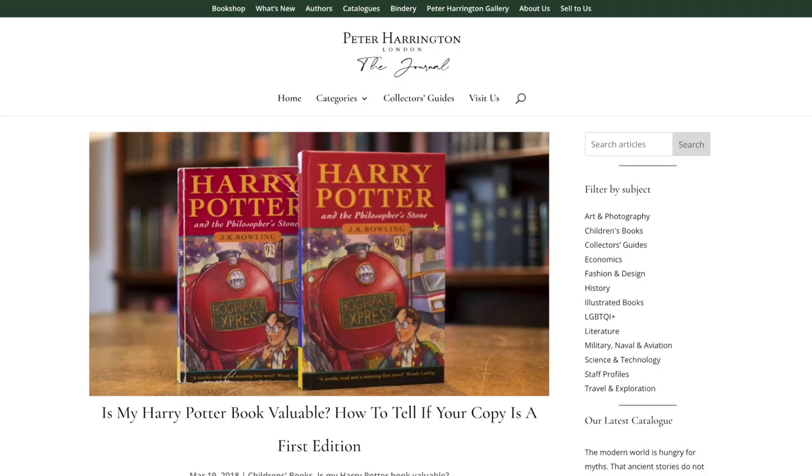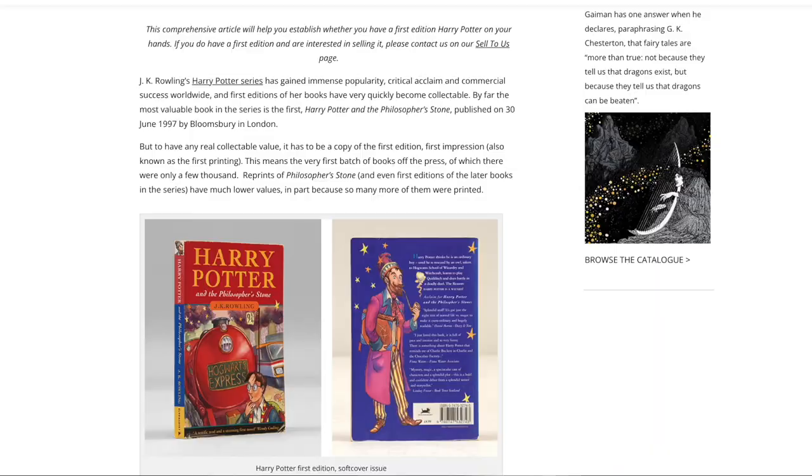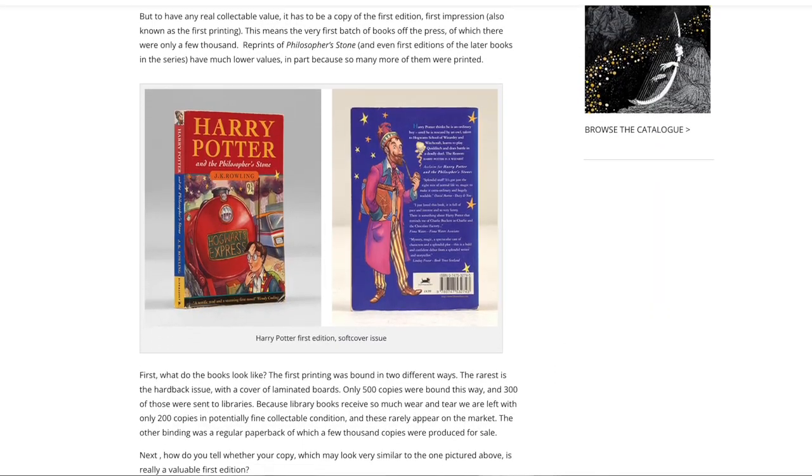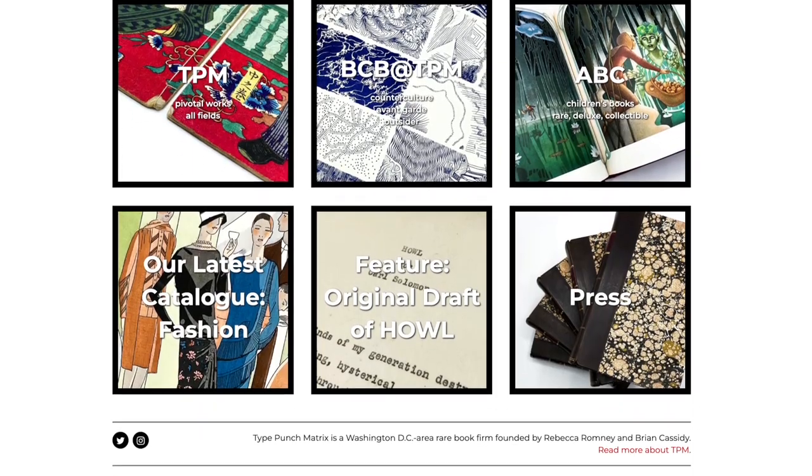One bookshop I often consult is the London-based Peter Harrington Rare Books. They have both a website and a YouTube channel with lots of information about collecting rare books. In part one, I also mentioned Rebecca Romney, who's a rare book dealer. Her company is called Type Punch Matrix, so that's another one you can check. They're based in the States. But if you are okay with something being missing, you can stumble upon some really good deals.